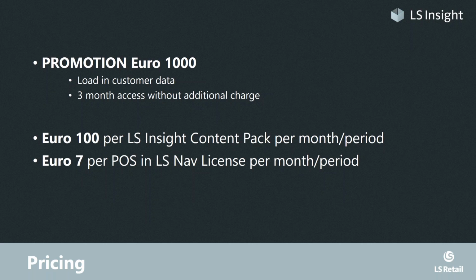And once you get into the additional months, you need to pay €100 per retailer. You pay €100, then €7 per POS in your license, and this is per month. So if you have 10 POS, you would pay €170 per month for using the data warehouse. So that's it: 100 as a fixed fee, and then according to the size of your company, this is done on a POS level, to give a fair price for bigger companies compared to smaller.